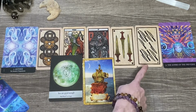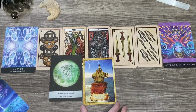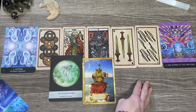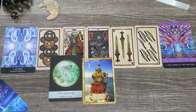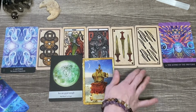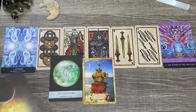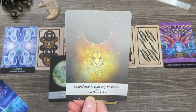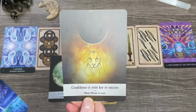That heartache, that anxiety, all this pain, all this overthinking and overanalyzing, I feel like is definitely this month for November is coming to an end for you. It's done. The pain is done. The next one we have is the new moon in Leo. Confidence is your key to success.